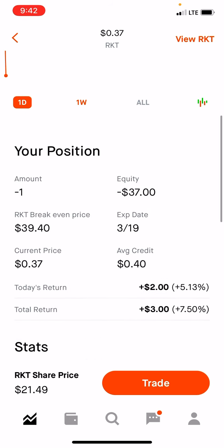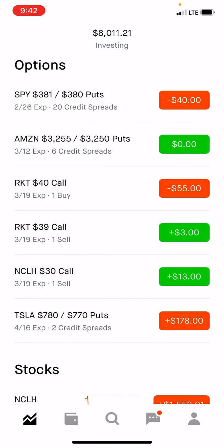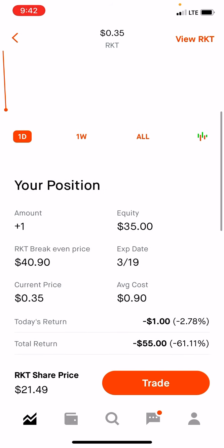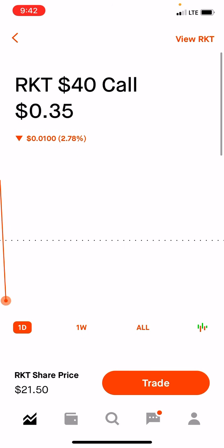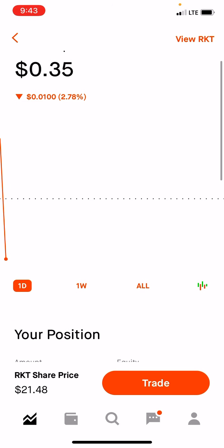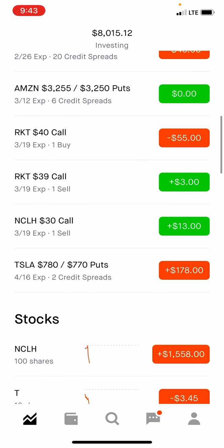So now that brings my max loss, since I collected $40, that brings my max loss on this to $50. So the most I could lose on this trade is $50 now. If Rocket stays below $40. If it does start to go above 40, then what will happen is this will start going negative, my call that I sold. So I'd have to buy this back.